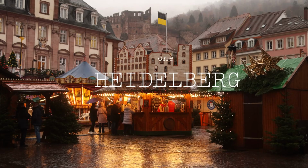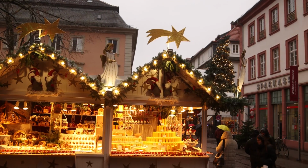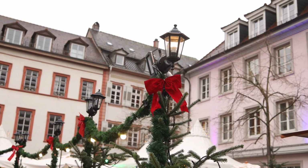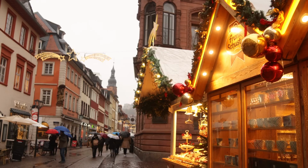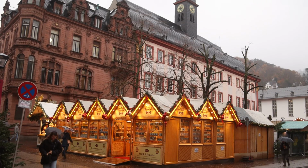Heidelberg, Germany was my first market stop on this tour, and one of the first Christmas markets I had ever experienced in Europe. So as I explored, I had little to compare it to, and therefore it was one of the most magical experiences. Unfortunately, the weather did not cooperate, as it poured rain the entire day. Despite the rain, the warm glow of the market lights brought up everyone's spirits.